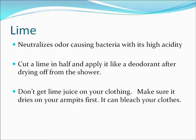Also beware that if you get lime juice on your clothing, it can discolor them. That's why it's so important to let your armpits air dry before you dress. Stay away from this armpit odor treatment if you have cuts or are prone to rashes from overdrying, for obvious reasons. And if you have armpit hair, you may want to trim it to let the lime juice really penetrate your skin better.